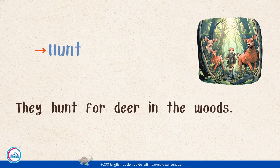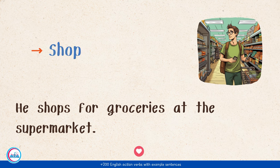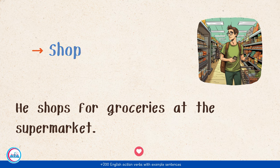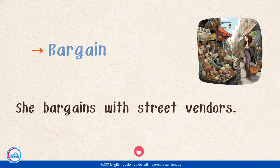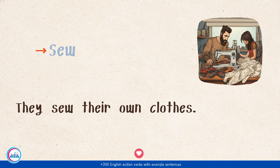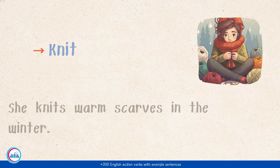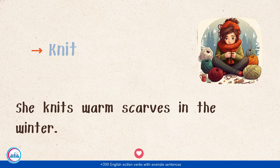Hunt. They hunt for deer in the woods. Shop. He shops for groceries at the supermarket. Bargain. She bargains with street vendors. Sew. They sew their own clothes. Knit. She knits warm scarves in the winter.